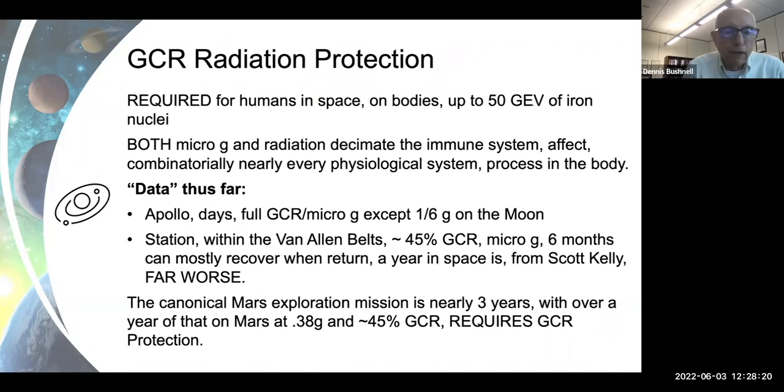GCR is a very serious problem. It's the worst problem for humans in space. It's up to 50 giga electron volts of iron nuclei, fully ionized iron. It's particle radiation. It's not gamma. It's very different from all of the gamma data that we have from the Japanese bombing and all the rest of it. This is different, very different. It's worse.